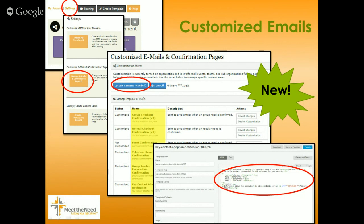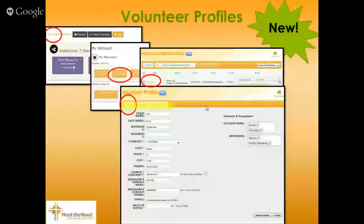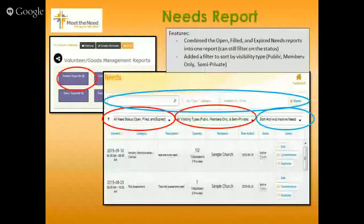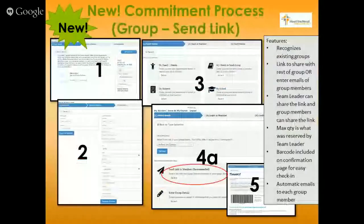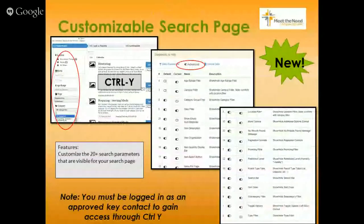Okay, here's one from Catherine. She is from Menlo Park out in California as well. It says, posting a need, has calendar been fixed for recurring dates? Let's go back up to the search page. Catherine's asking about, that's all the way back at the beginning, the calendar function on the search page. I'm getting there. Give me a second.